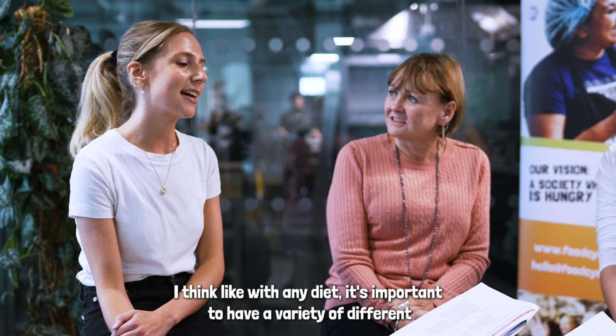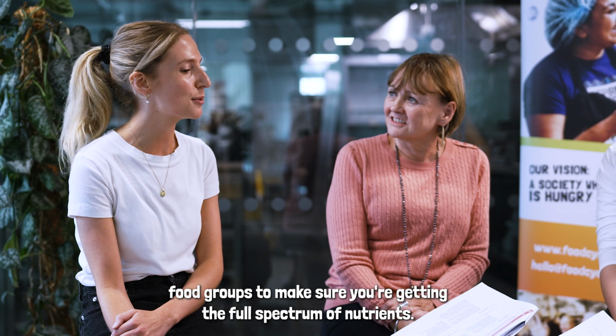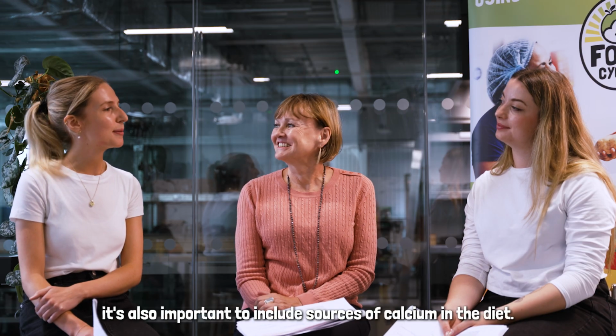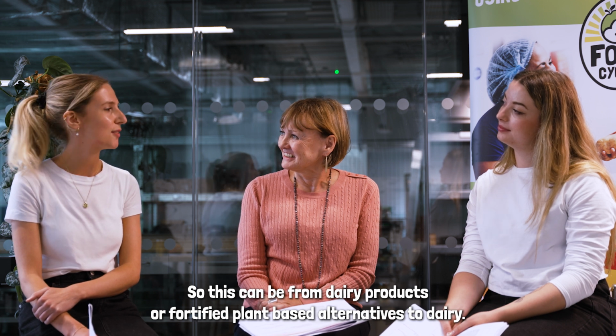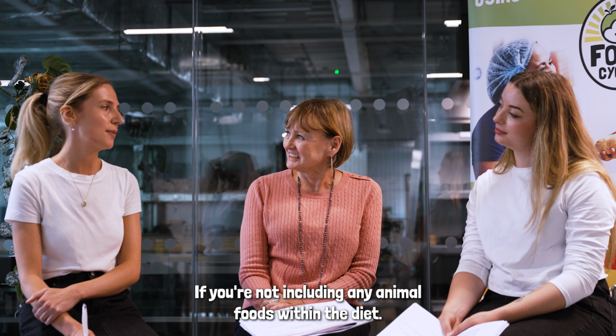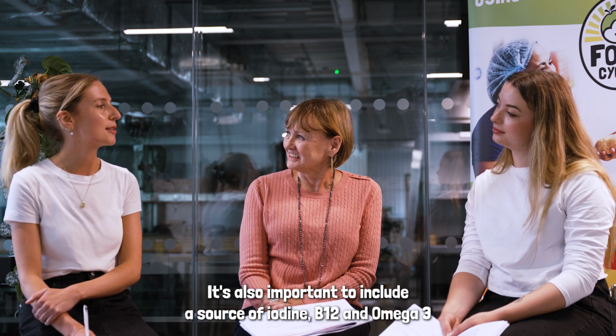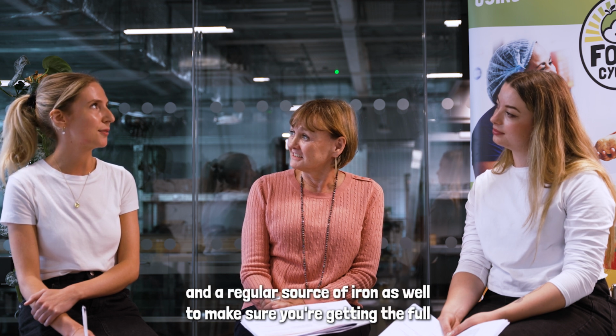I think, like with any diet, it's important to have a variety of different food groups to make sure you're getting the full spectrum of nutrients. It's also important to include sources of calcium in the diet. So this can be from dairy products or fortified plant-based alternatives to dairy. If you're not including any animal foods within the diet, it's also important to include a source of iodine, B12, omega-3, and a regular source of iron as well to make sure you're getting the full spectrum of nutrients.